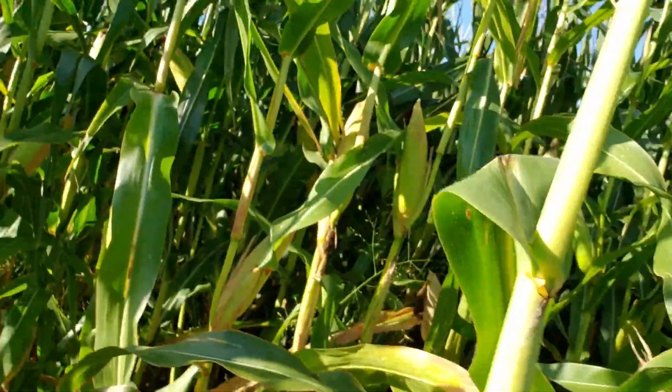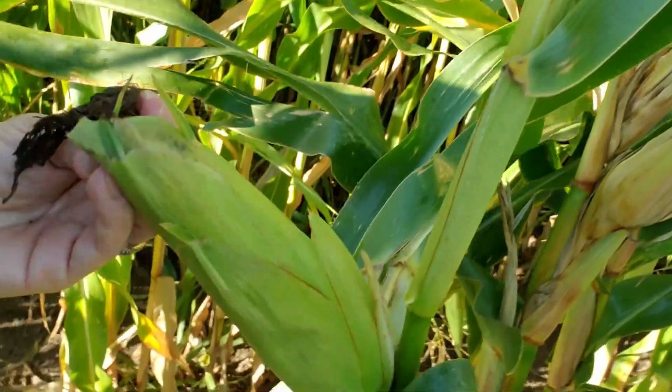So back to the corn. Our renter had corn out here. It got planted a little later because the season was so late. And once, God, these doves are so loud. Once it got warm, it shot up and it put all the effort into the stalk. And so I don't know if you can see quite how tall this stuff is. It's just really, really tall. But the cobs look good. They're just drying out.